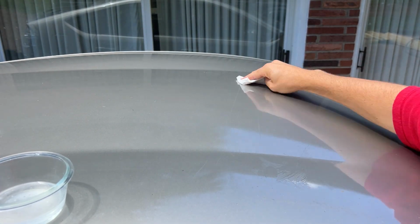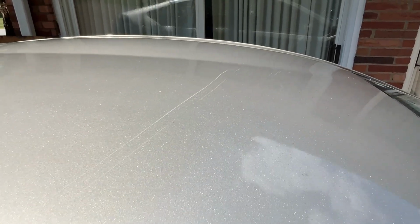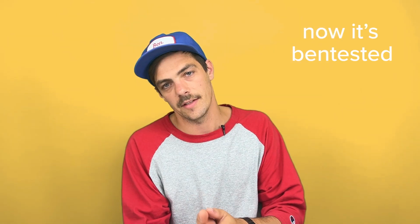And then I gave it a little bit of time. It actually got some rain and quite a bit of sun. And here are the results. Well, there it is. Coconut oil and vinegar is in fact not a viable solution to fixing the scratches on your car. Now you know, now it's been tested fully.